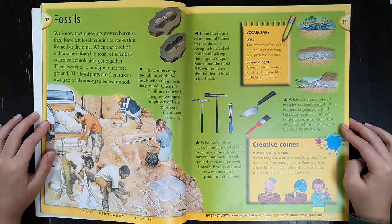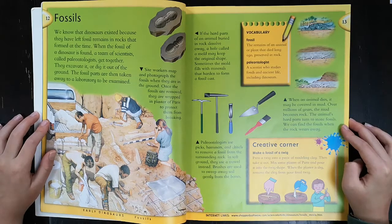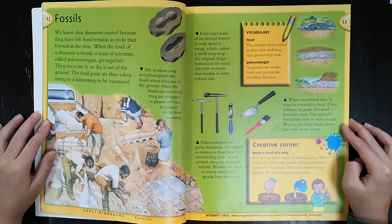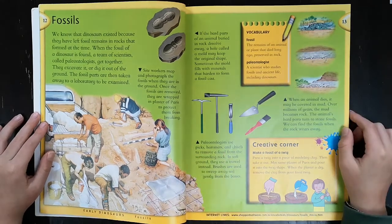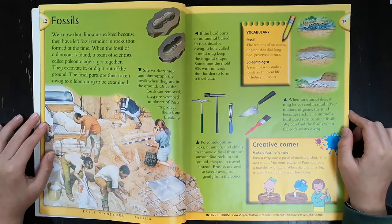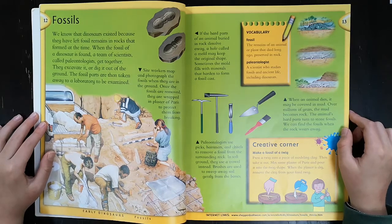When the fossil of a dinosaur is found, a team of scientists called paleontologists get together. They excavate it, or dig it out of the ground. The fossil parts are then taken away to a laboratory to be examined. Site workers map and photograph the fossils when they're in the ground. Once the fossils are removed, they are wrapped in plaster of Paris to protect them from breaking.